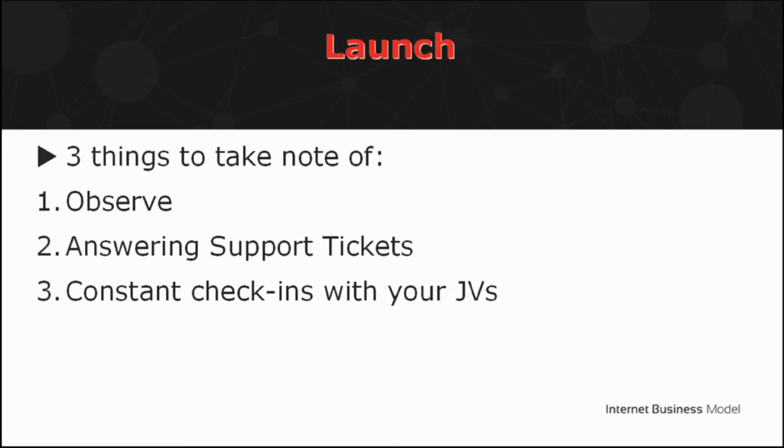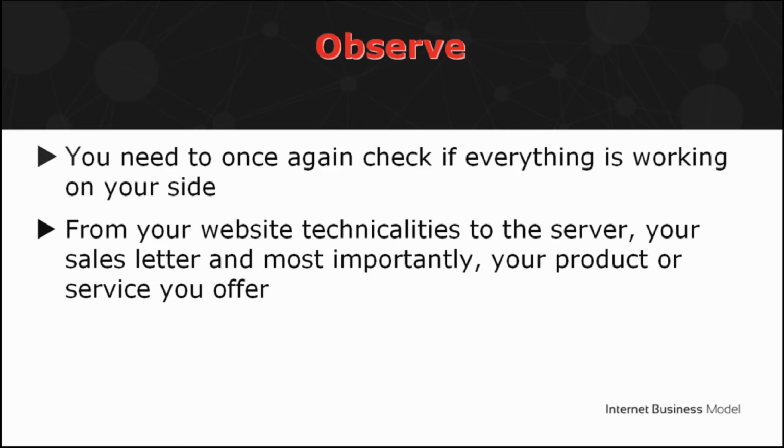There are 3 things to do during the launch phase. 1. Observe. 2. Answer support tickets. And 3. Constant check-ins with your JVs. The first checklist is about observation. You need to once again check if everything's working on your side, from your website technicalities to the server, your sales letter, and most important, the product or service you offer.